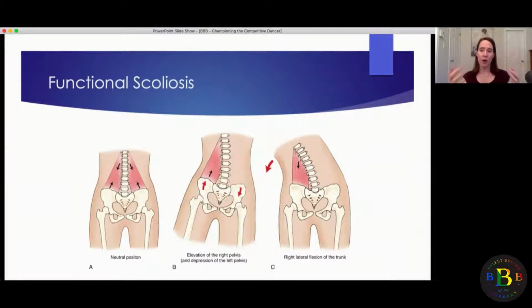The other thing that could happen is if our pelvis ends up staying level. If you look at the image on the right, the one labeled C, the hips stay level, but now you can see that the spine's having to tilt or curve towards that side because that muscle's tight. This can happen with any muscle up and down the spine.